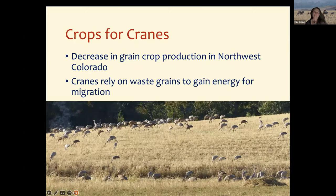And then a longstanding program that we have is called Crops for Cranes. So I mentioned that during fall staging, sandhill cranes really rely on these agricultural fields. And it's not just during fall staging, it's during migration as well. So if you went down to the San Luis Valley and Monte Vista area, they rely on agricultural fields, and also during their winter areas in places like Bosque del Apache.